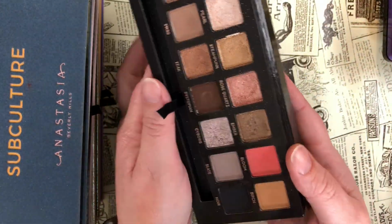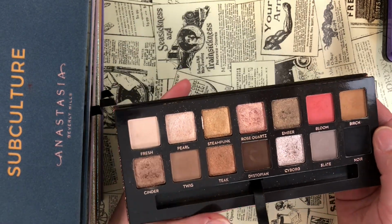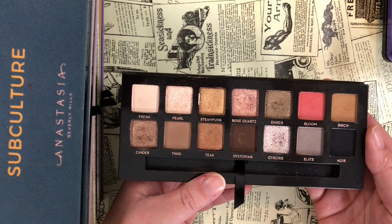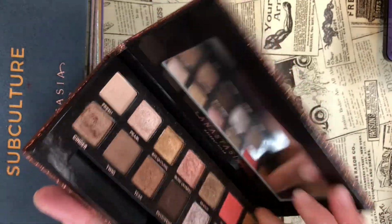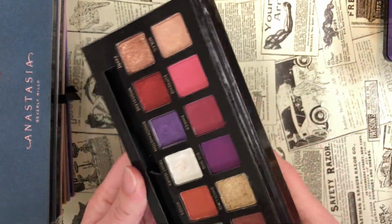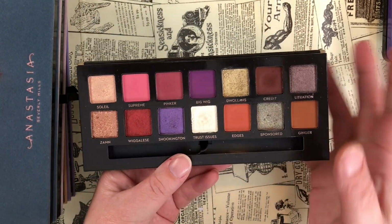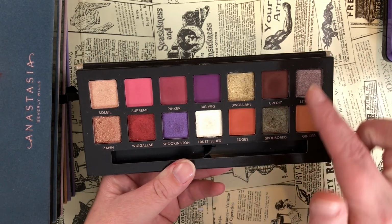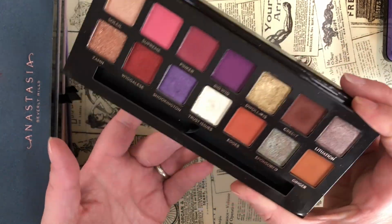Another fave is the Sultry palette. I had this in my Shop My Stash in December. Just some real beautiful staples here, shades that I definitely reach into this palette for. So I'm going to keep that one. My newest ABH palette is, of course, the Jackie Aina palette. Again, some really beautiful shades in here that I reach strictly into this palette for, and not even just these beautiful shimmers, but I love the mattes in here as well.